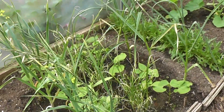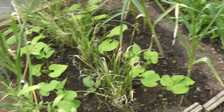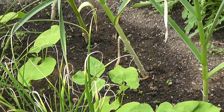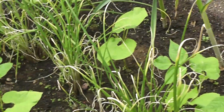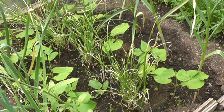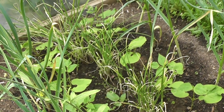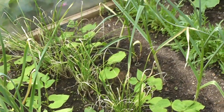In between those we've got a few dwarf French beans here, which are growing well, and they're just a gap filler really, so that hopefully by the time the garlic comes out, the dwarf beans will be taking over. And in between the dwarf beans we've got some shallots, they're banana shallots. Again, more outdoors, just hedging our bets. We didn't know what the season was going to do, so put some indoors, some outside, and they're doing quite well. I think they're going to bulk up quite well.